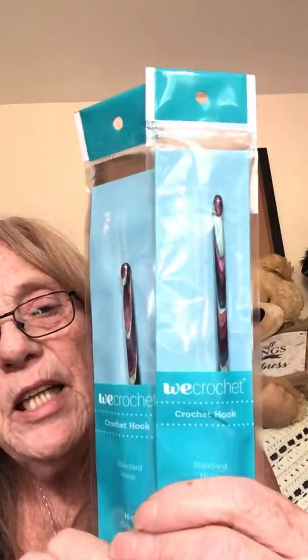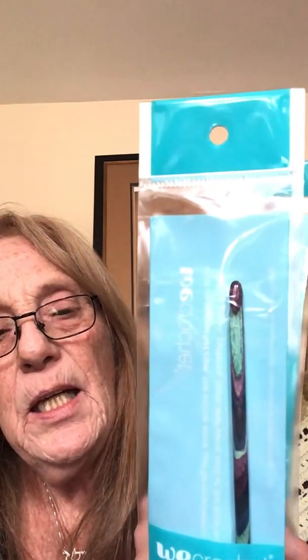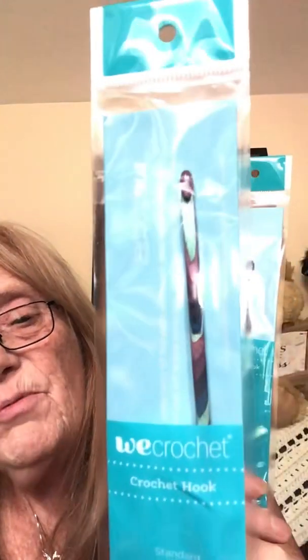And they're really, really pretty. I've tried one to crochet with it, and I have to tell you that they really crochet nice. They glide well. They don't stick to the yarn. And they're just really, really, really pretty. The only problem is the hook size is not actually on the hook.